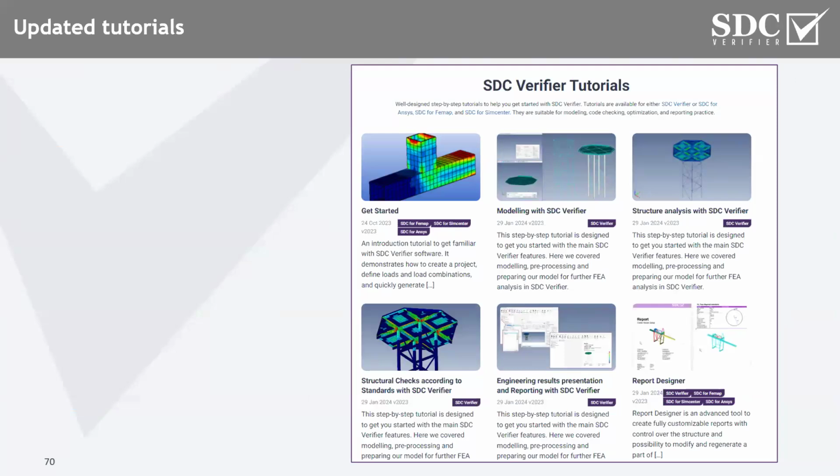logic, I would say, and we have prepared on our website a lot of step-by-step tutorials. These tutorials are prepared by our engineers, and you can see the tutorials on how to get started with SDC Verifier, Report Designer. There are also dedicated tutorials about different checks, different groups of checks. So I would say that SDC Verifier is not only really valuable software that could be used in various industries and save you a lot of time during the actual job, but it's also software with pretty easy onboarding, with great support from both EngineSoft and the SDC Verifier team. And this is something that you could speed up, streamline, and basically master in a matter of weeks.